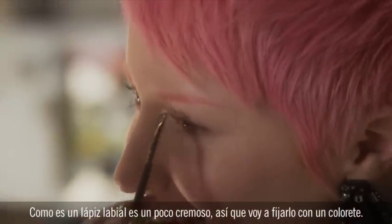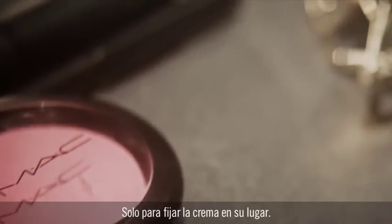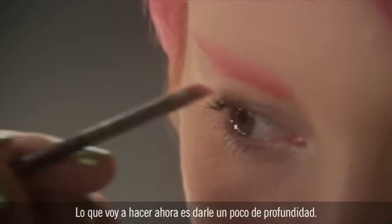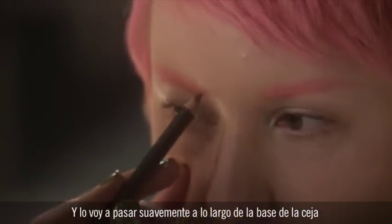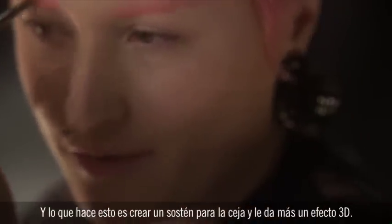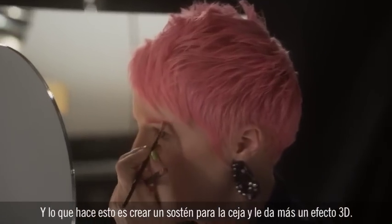Now because it's a lipstick, it's pretty creamy. So I'm actually going to set it with a blush, just to set that cream in place. Then I'm going to give it a little bit of depth. I'm using a lip pencil in a slightly deeper pink shade, and I'm just taking this along the base of the brow very lightly and blending. What this does is create an anchor for the brows and gives it a little bit more of a 3D effect.